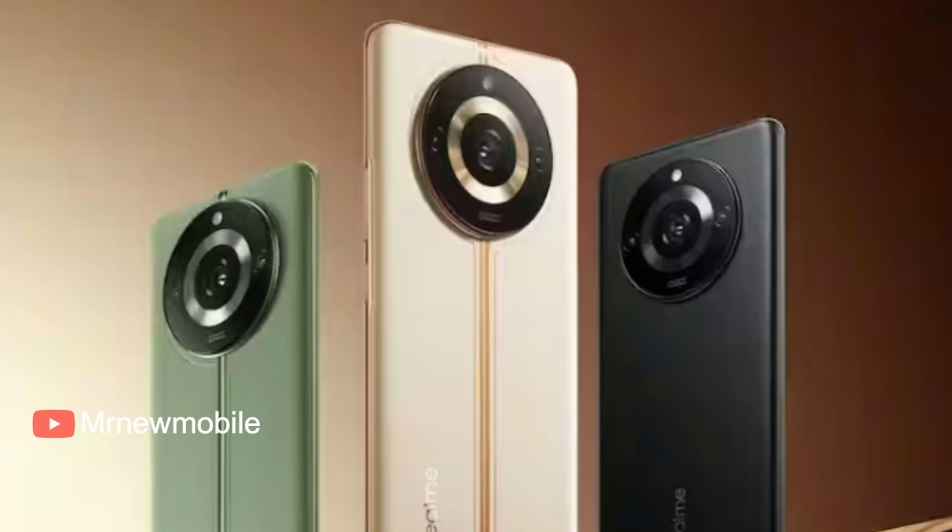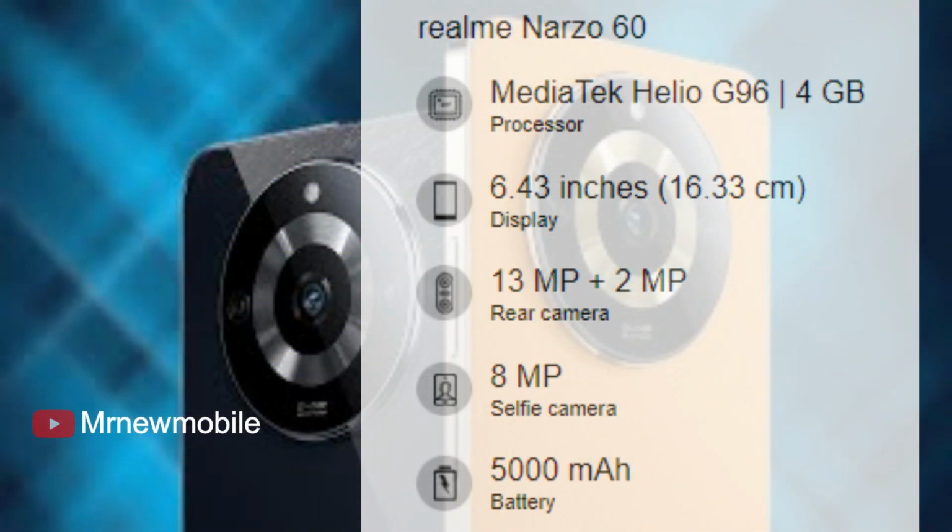Realme Narzo 60: MediaTek Helio G96 processor, 4GB RAM, 6.43 inches (16.33 centimeters) display, 13 MP plus 2 MP rear camera, 8 MP selfie camera, 5000 mAh battery.